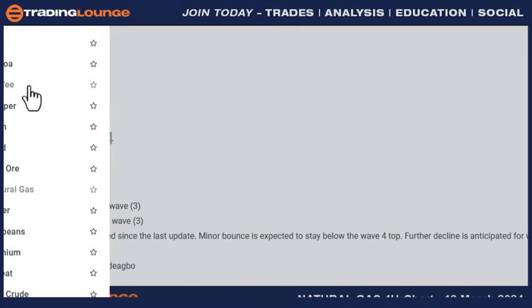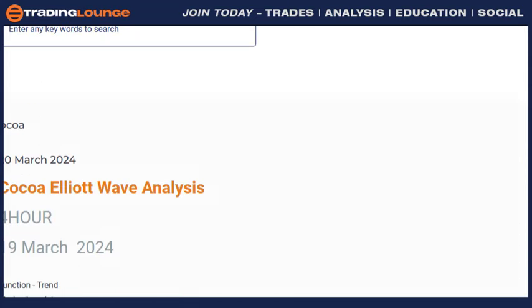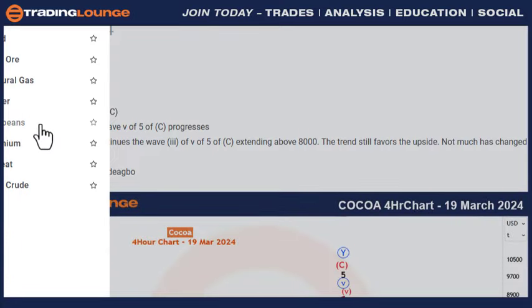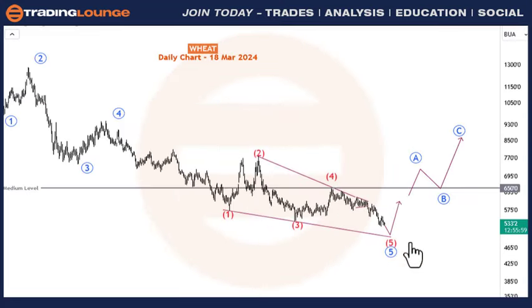Don't need to look at coffee. Cocoa, we can just have a quick look at. We might be able to catch that wave 4 back. And the other one was wheat, which was sort of finishing off. I don't need to look at these other ones. Wheat was the one that was bottoming. Still got a bit more on the 4-hour chart. So we've got a bit more here, so we'll pay attention to this here.